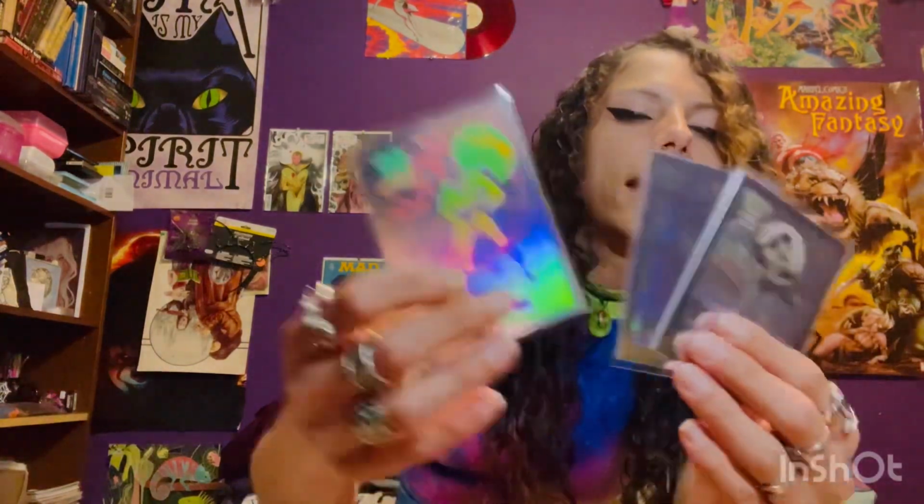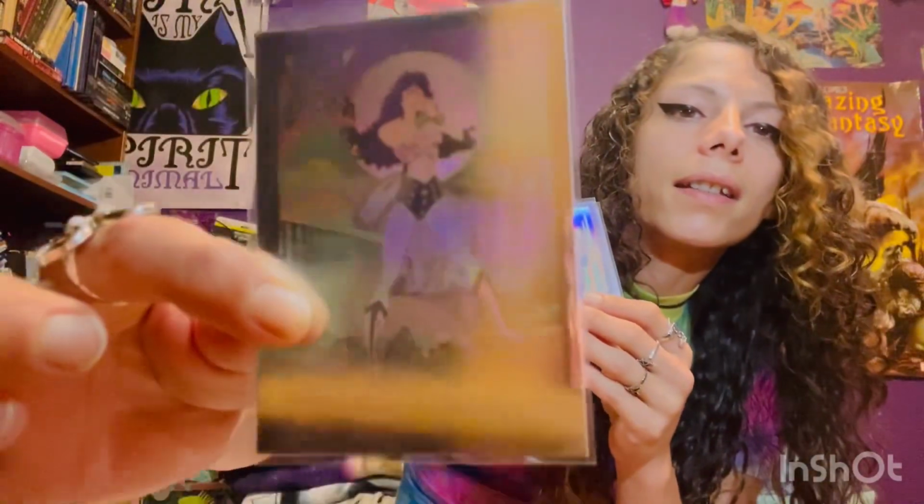We got our 3 DC holograms, and this completes my set of this. This comes as a run of 10, and people don't seem to like these for some reason. But first I got the Wonder Woman to complete the set, and I also got Clark and Lois Lane.